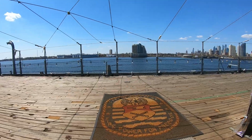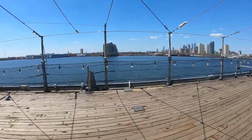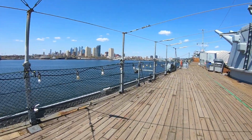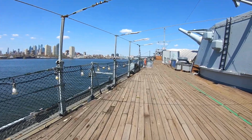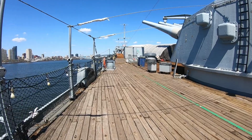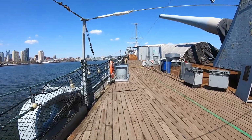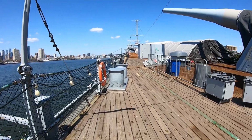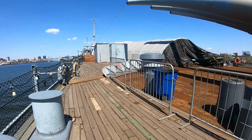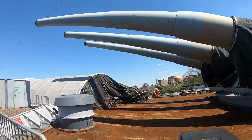So another big thing going on with New Jersey is the decking project. So where I'm walking here, this is what the deck was looking like. You can see some moss growing over here, the wood's rotting away. And this deck is a mishmash of maybe some original teak, and then teak from every decade that the ship was around. And they are redoing it in teak.